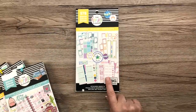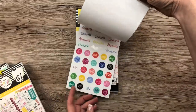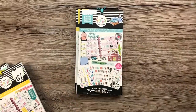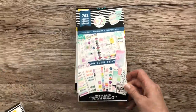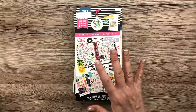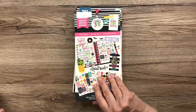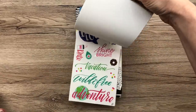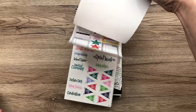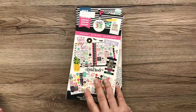So this is student colorful boxes. We have student icons. This is like the tiny book with all of these little icons, all these cute little stickers. Then we have yellow student, blue student, and pink student. One thing I want to mention is even if you're not a student, you can certainly use these books. Even if you're not a teacher, you can use the teacher books. Especially student ones, they're so versatile and they have all sorts of stuff in there that is not pertaining to school. There are a couple pages you're not going to be able to use, but for the most part, it's pretty general.